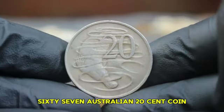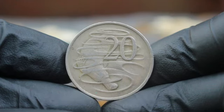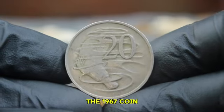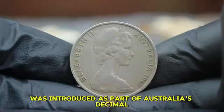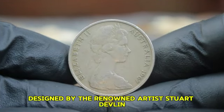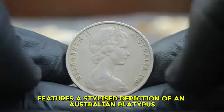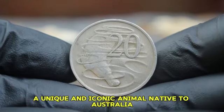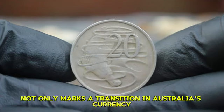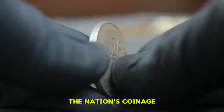The 1967 Australian 20-cent coin is notable for being the first 20-cent piece issued by Australia. Prior to this, the country's 20-cent denomination was in the form of a sixpence coin. The 1967 coin was introduced as part of Australia's decimal currency system, which replaced the old pound system with a decimal system. Designed by the renowned artist Stuart Devlin, the obverse features a stylized depiction of an Australian platypus, a unique and iconic animal native to Australia. The reverse showcases the traditional Australian coat of arms. This design not only marks a transition in Australia's currency, but also represents a significant change in the nation's coinage.